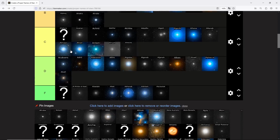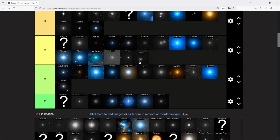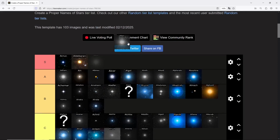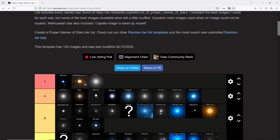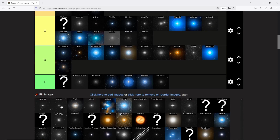I just realized this is going to be really hard to navigate through this list the longer we go on. Alshain. That's a C. Altair. Now this one, this is another S. That is a really cool star. It is the brightest star in the constellation of Aquila, and it's just a cool star. It's one of the brightest stars in the sky, in fact. I'm going to accidentally keep mousing over that the entire time.